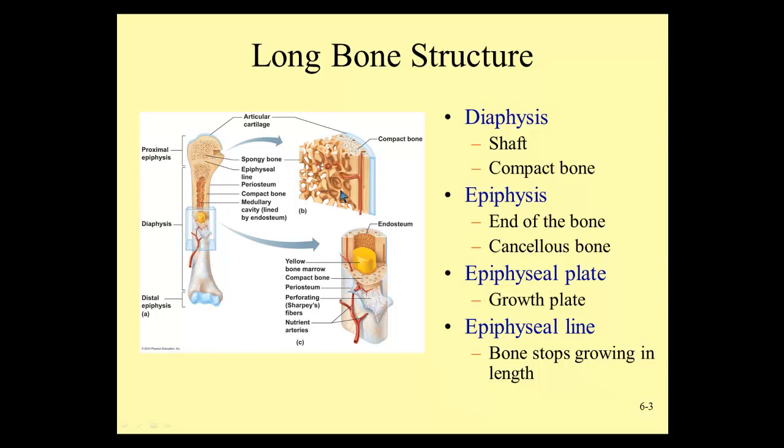If we look at the type of tissue that makes up long bones, we find that there's compact bone on the edge of the diaphysis, and in the epiphyses we find a different type of bone called spongy bone, and we'll talk a little bit more about that in the next couple slides. But for right now, know the major parts of the long bone: the epiphyses, the diaphysis, and the medullary cavity, that hollowed out region inside that's filled with red or yellow marrow. In this picture it shows it as yellow marrow.